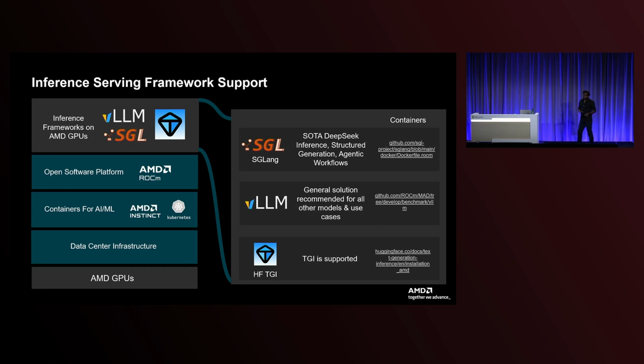So we support VLLM, SGLang. We do support TGI. We support pretty much any serving framework that's out there that has any solid user base that you want to deploy on Azure.